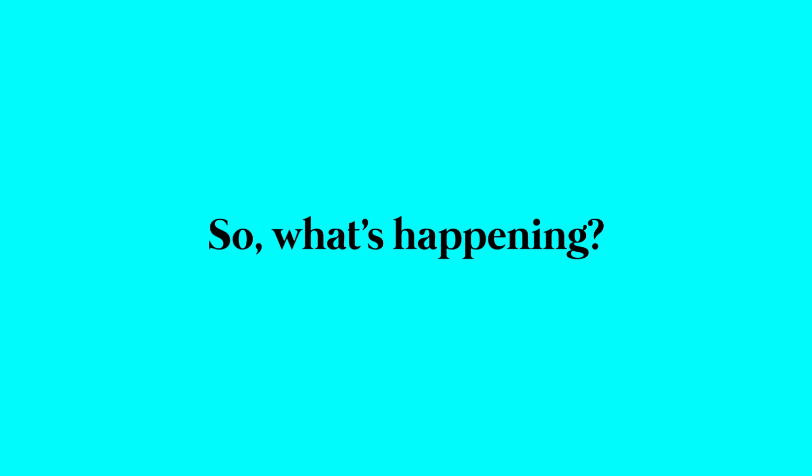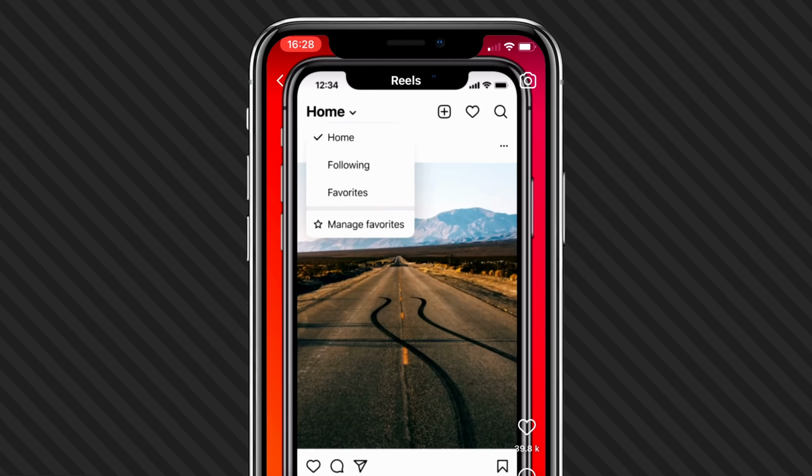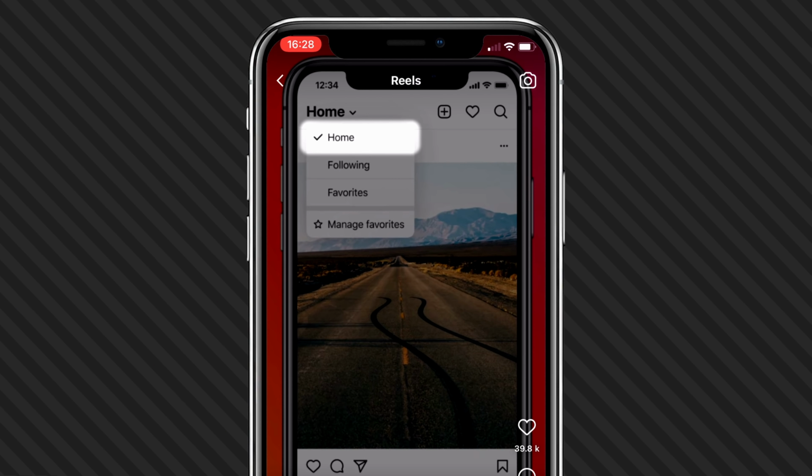So essentially this means that your Instagram feed is about to change into 3 different feeds that you can select which one that you use by default, I presume. So the first one is going to be Home, and as he said, this is basically how you experience it right now, but there was a clue in there, which we will talk about in a minute.